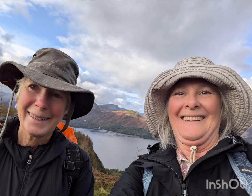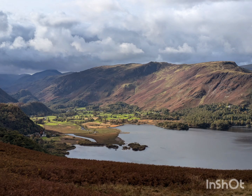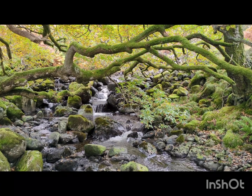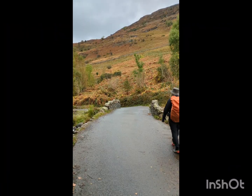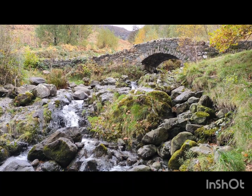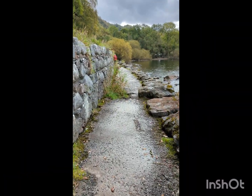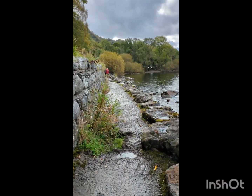As we descended the far side, we got a wonderful view of the southern end of Derwent Lake before dipping down into a lush, vibrant wood that led us to a laneway with a beautiful old stone bridge before descending to the shoreline and eventually to the Lodore waterfall.